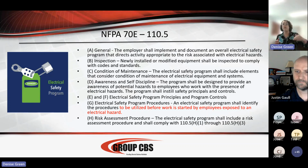Now, as part of this whole thing, this requires documentation. So your electrical safety program must be documented. Your forms that you're using to do your risk assessment procedures need to be documented and maintained. A lot of times people will call it a job hazard analysis, a job safety analysis, a RAP, a risk assessment procedure.